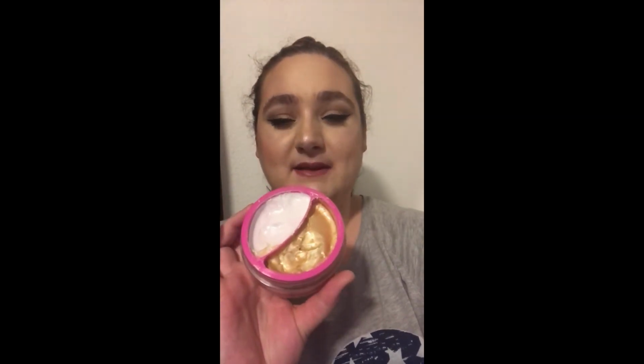I use this about maybe once a week just because this is an expensive mask. And I don't want to overdo it. I don't want to make my skin like worse. So I do use the gold a lot though for hydration. So this is a very good mask to use after you've taken your makeup off. In fact, I'm probably going to use it tonight once I take my makeup off from this video.